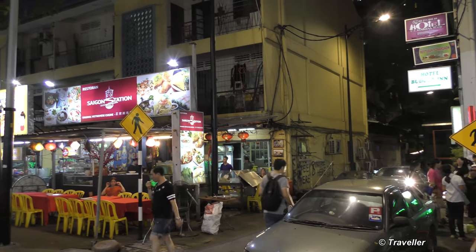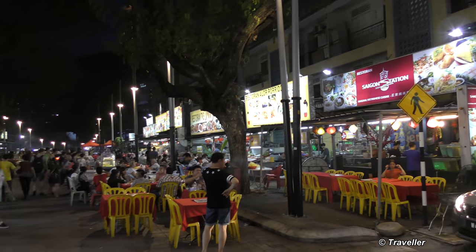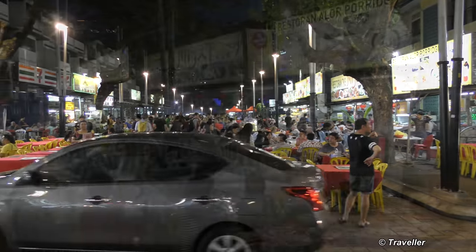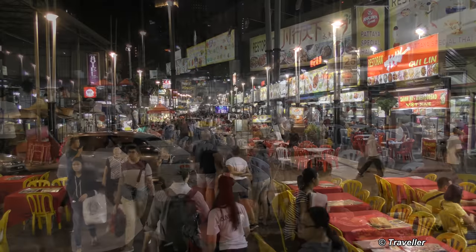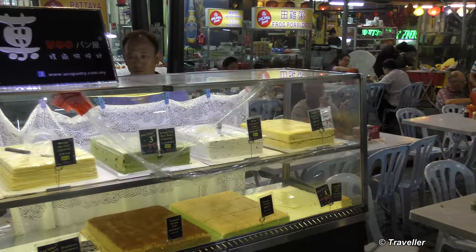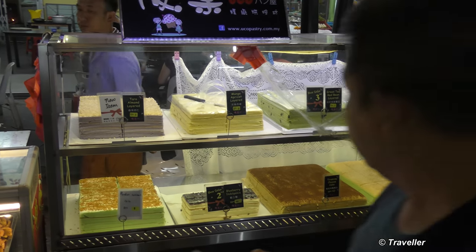Now we're just passing a little crossroad. Carry on walking through the food area. I must say, all these restaurants look lovely. Lovely looking cakes here when you need dessert. Layer cakes. Better just get a shot of that again.